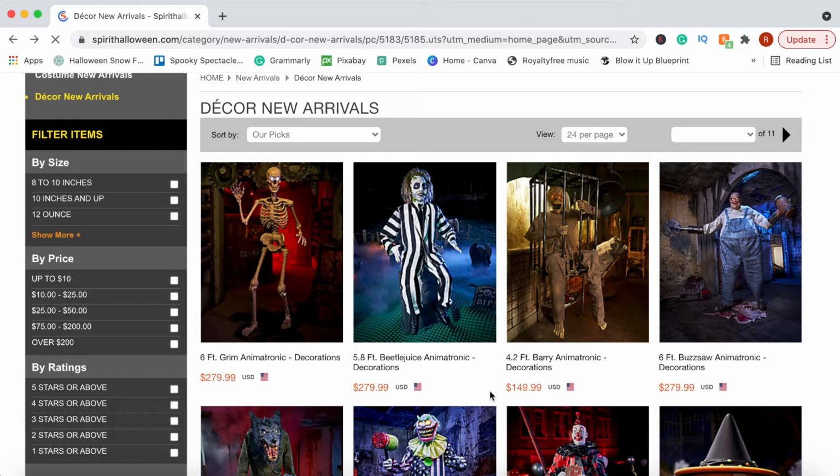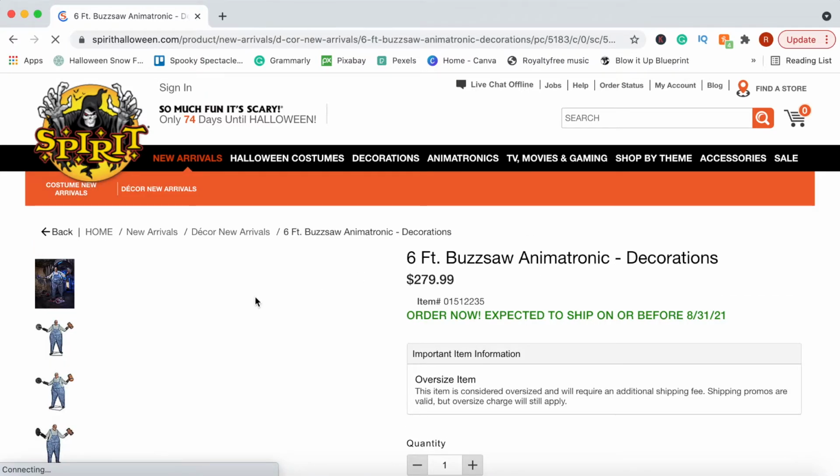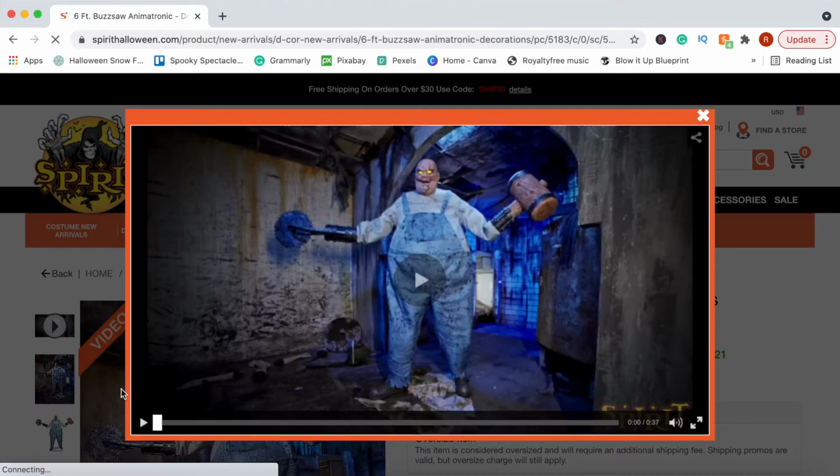Alright, and another character that piqued my curiosity from first look is this guy here. So let's go ahead and take a look. This here is Buzzsaw animatronic. He runs at about 6 feet, and let's take a look and see what he does.